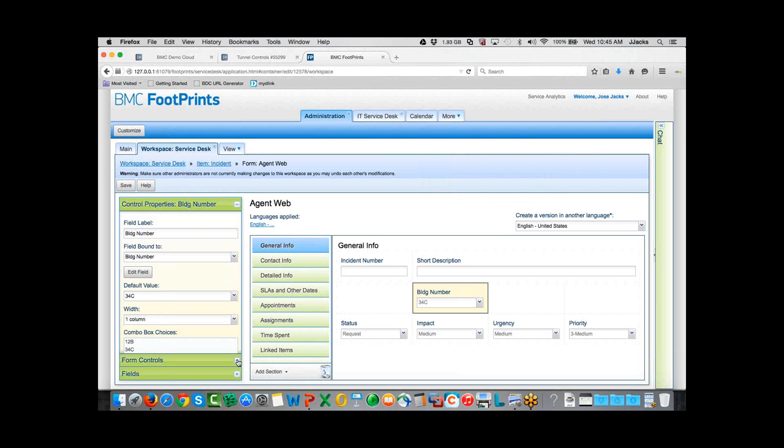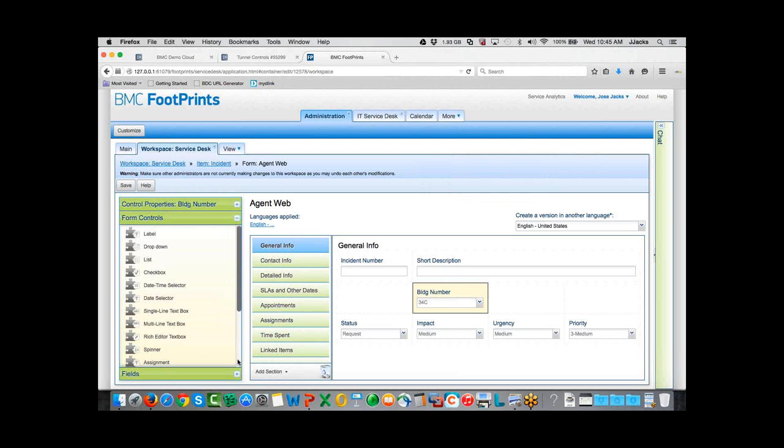We have the different form controls that we can put into our labels. We can do drop downs, lists, the check boxes. We also have that rich text editor that I showed you, just a bunch of different flexibility there. The one thing that does have to happen here, though, is that we do have to not only save this but publish it so that this goes out to our whole entire group.